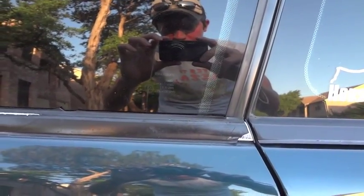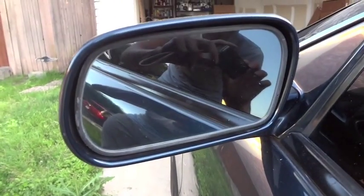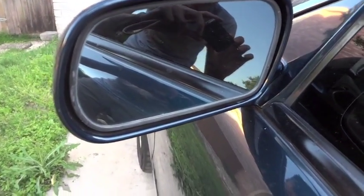Here's the driver door window trim. This is also peeling. They both started peeling around the same time, and I just never got around to fixing those. The driver's side mirror, great condition. The outside part does have a couple scuffs from, I'm assuming, door dings. There is a small dent right there. You see that there? Okay.